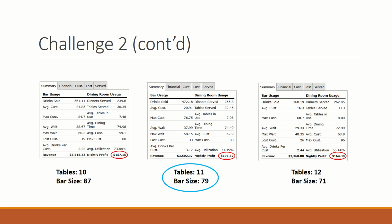So here we have a comparison between different combinations. For example, with 10 tables and 87 bar seats, we have a net profit of 157.15, whereas by decreasing the bar size to 79 and adding 1 table, the profit will be 196.32.